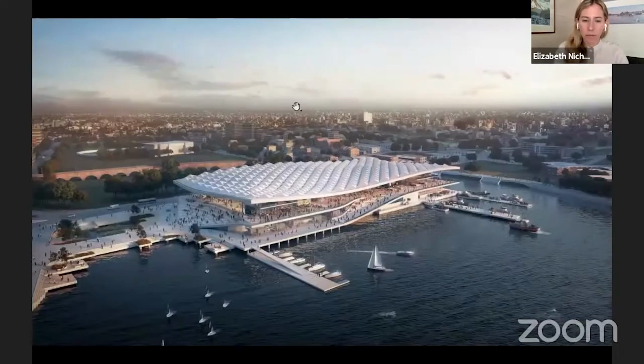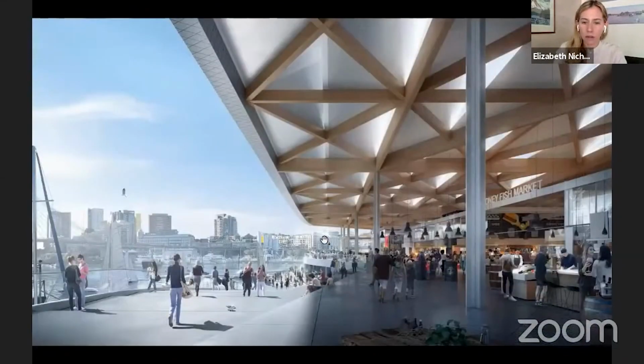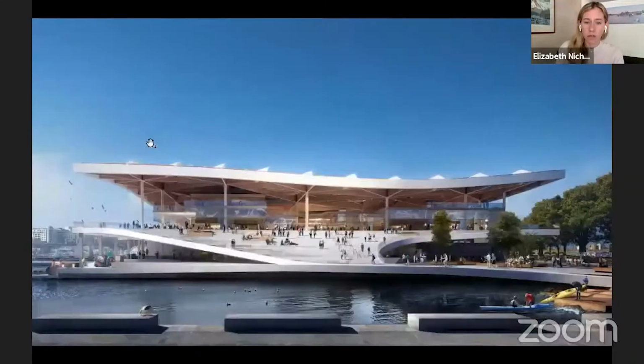And then the Sydney Fish project in Australia is utilizing mass timber to create this large curved roof element, which you can see here. So I would say T3 really embraced the simple erector set way of building, because that was really efficient for the project and made a lot of sense for a speculative office project. But of course, there's a multitude of ways that you can use it.